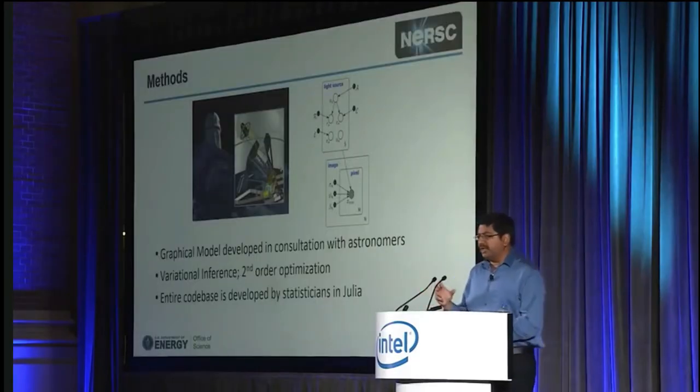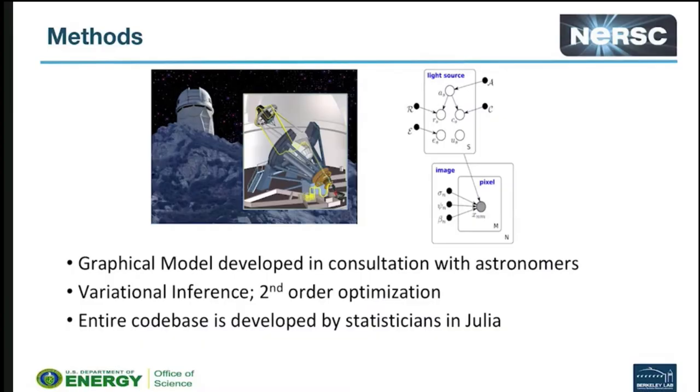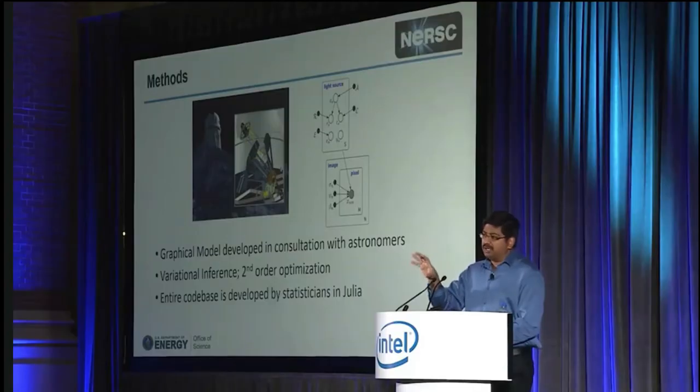The methodology that we're going to adopt is going to be statistical modeling and graphical models in particular. So we've worked for 2 years with astronomers in articulating a graphical model, which is shown on the right, which essentially captures a parametric representation of what an idealized star or an idealized galaxy might look like, and then how that galaxy or star in the sky might result in a certain amount of photon counts on your CCD sensor. All of the choices of how the object is parameterized, the conditional relationships, all of those have been signed off by an astronomer.